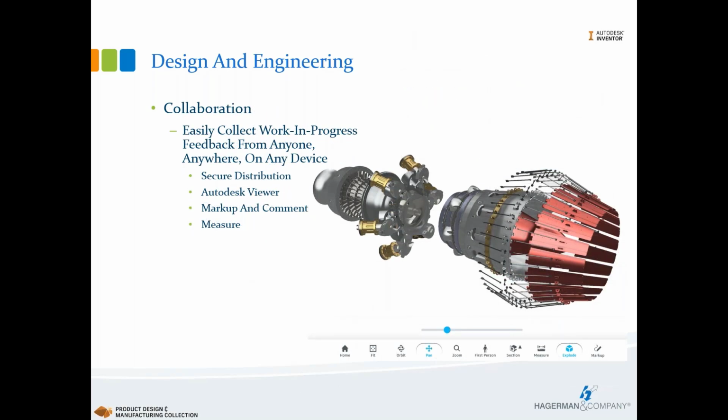When we look at the collaboration side, how are we communicating the designs with teams internally and externally with customers that are not on the network? Well, the shared views inside of Inventor, Vault, and AutoCAD enable you to easily collect work in progress feedback from anyone, anywhere on any device, whether it's a laptop or a mobile device. You create this shared view. You have to send out the invite to someone to look at it. That user receives the invite, they click on it, it opens up on the Autodesk viewer website. It's a secure link that you have established. Only the people you send the link to can access it.